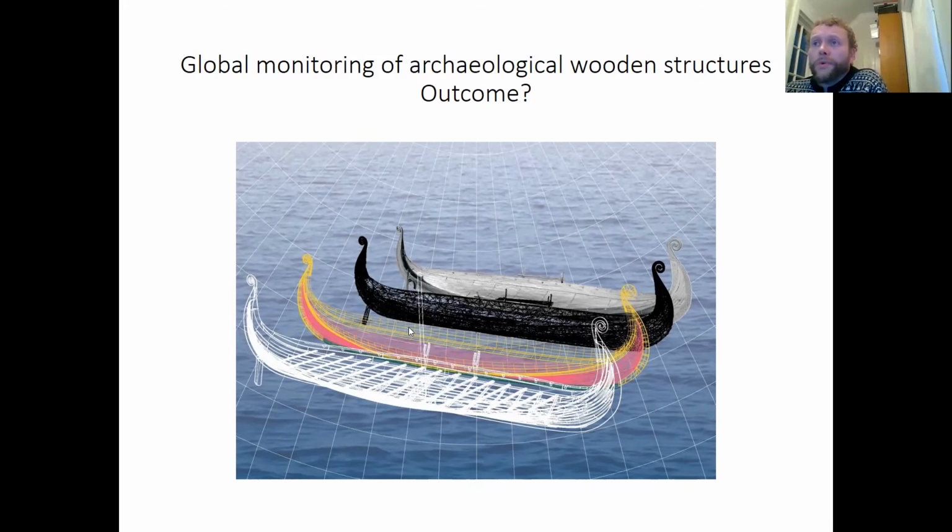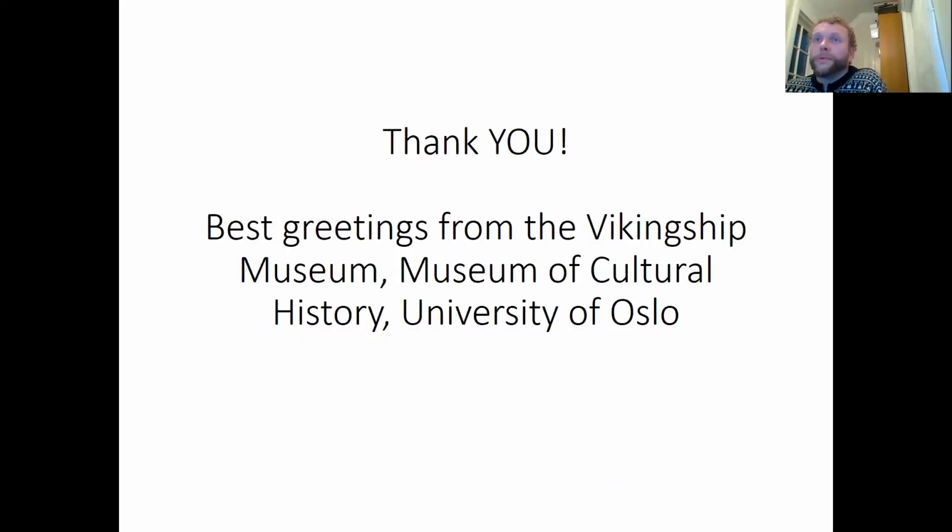Another outcome of this is that we now, as you have heard, are in the process of getting a new museum. So with the engineers, they are making finite element models of these ships, and then we can feed these data also to the engineers. Then I see that I have used more than my time, and thank you.